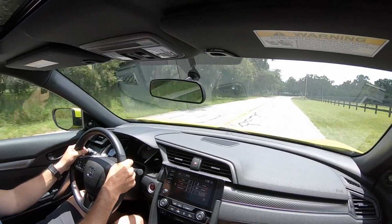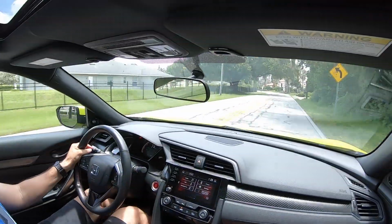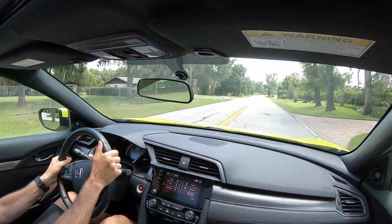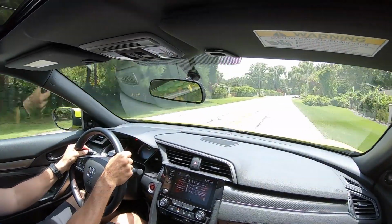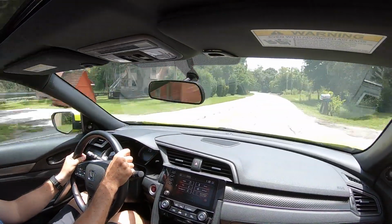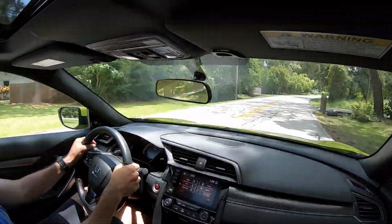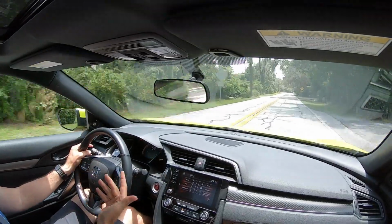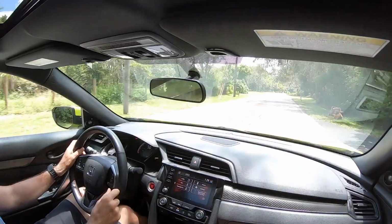Fourth gear, nice and smooth. On the brakes, downshift. Just let the RPMs carry you all the way through. Like I was saying, even with the pavement not being the smoothest, it allows you to really feel confident behind the wheel of the car.